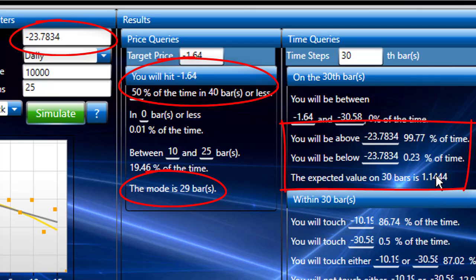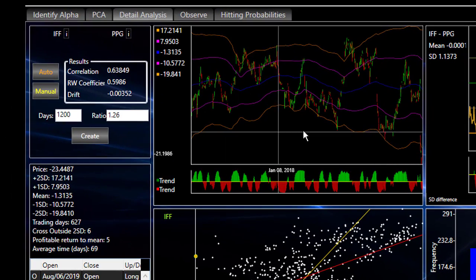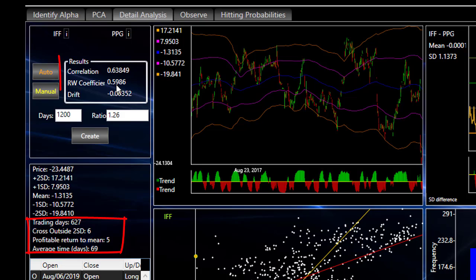I doubt once I round this off to 10 that we're going to be targeting all the way back to the mean, so it'll be something less than that. But in any case, these numbers are very strong. This is an interesting pair to trade. Let's go look one more time in the analysis. So a good picture, a perfect track record, a really strong RW coefficient. The only number that we are playing with a little bit today is the correlation, which is lower than our normal number. But all in all, it looks very strong.